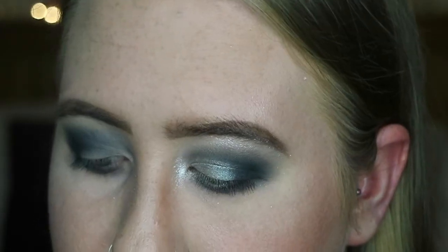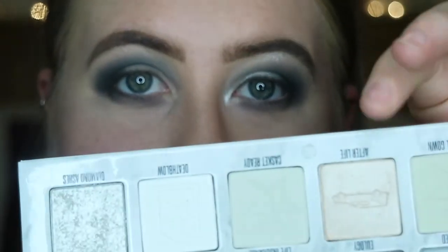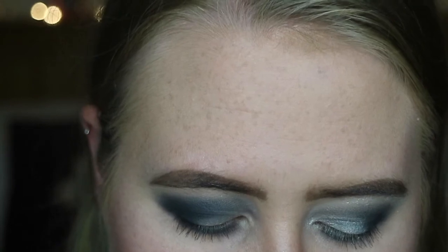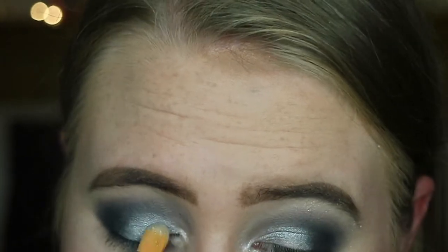So now I'm using my Morphe M224 brush, and it's just this flat orange brush, and I'm going to take the colour Afterlife, which is this colour right here, and I'm just going to softly pat that onto the lid. Fallout is going everywhere at the minute, so I would be careful with the amount of fallout and the amount of product that you do actually put on your brush.